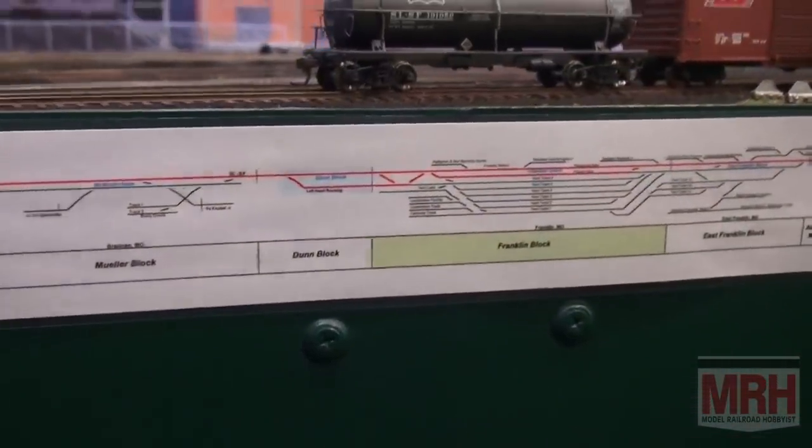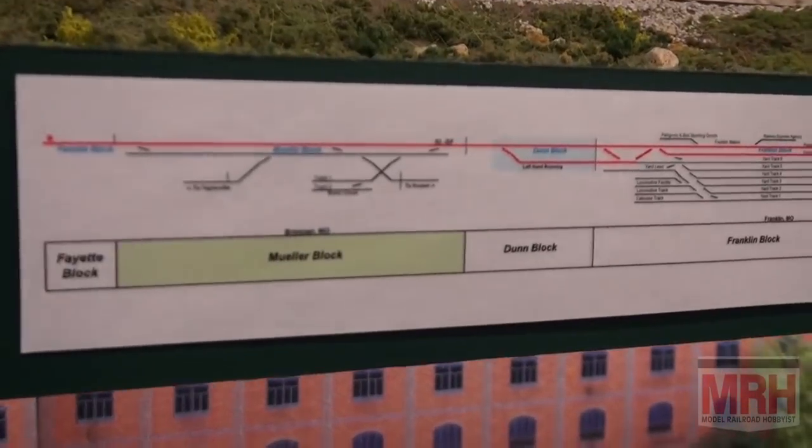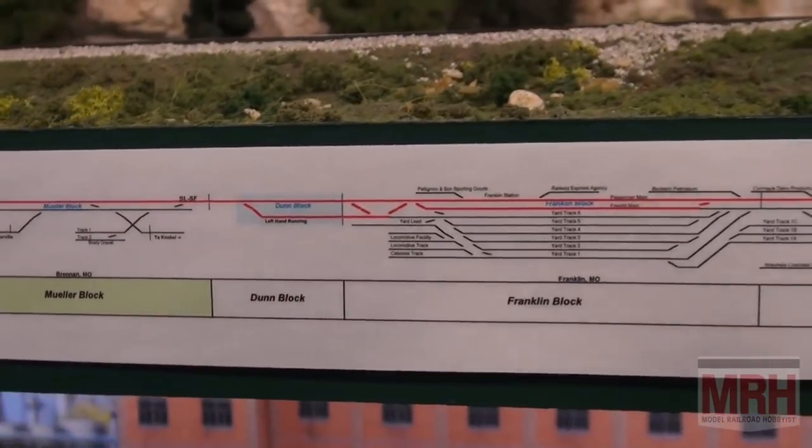Another thing I've noticed on your layout is you've got a lot of the schematics of the yards and the overstructure of the track plans. I can see them all around, and we're going to be shooting B-roll and showing this. We probably are right now. Tell me, why did you do that?